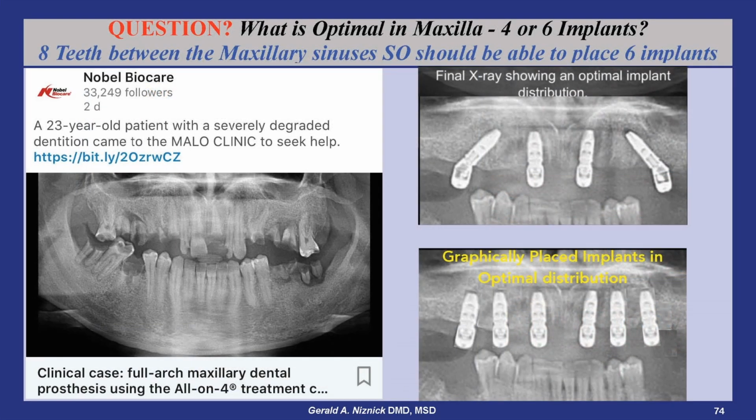This is a case posted on Nobel's website using all-on-4, showing in the maxilla what they refer to as the optimum implant distribution. Look at all this bone behind the distal implants. Graphically, I showed that there was available bone to place 6 straight implants. In my opinion, that would optimize implant distribution, building in redundancy and eliminating the need for angled abutments.